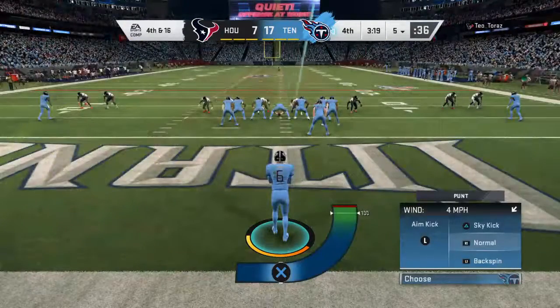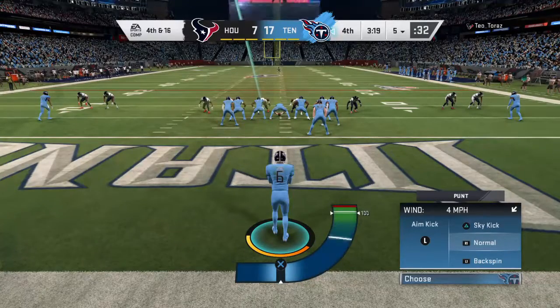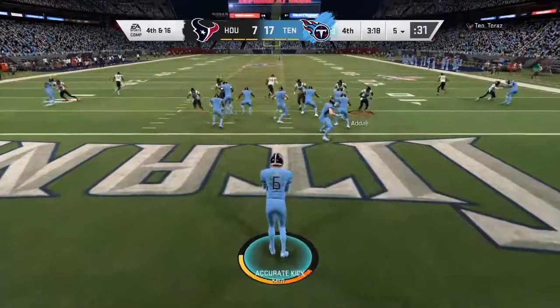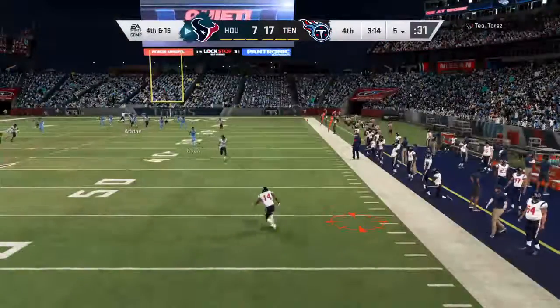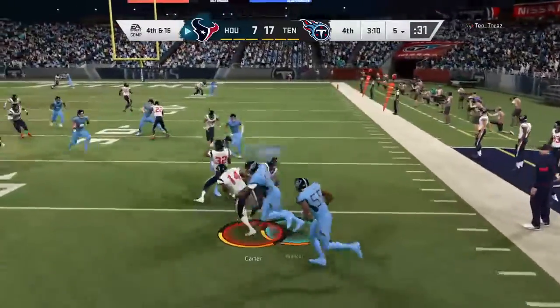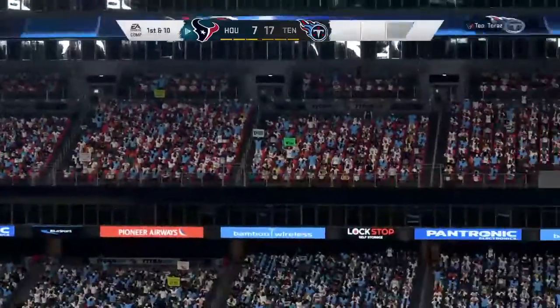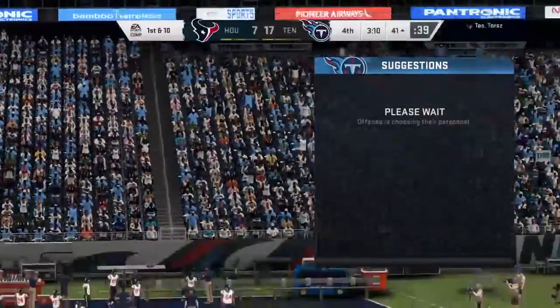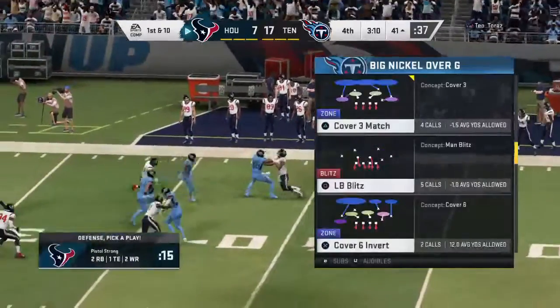Now on 3rd down, that pass knocked down in the backfield and incomplete. And he's able to get it out quickly, and this is not a bad kick here. Here comes Carter. Nice job bringing that one back. 14 on the return. And the Texans with great field position to start this drive as they take over 1st and 10.